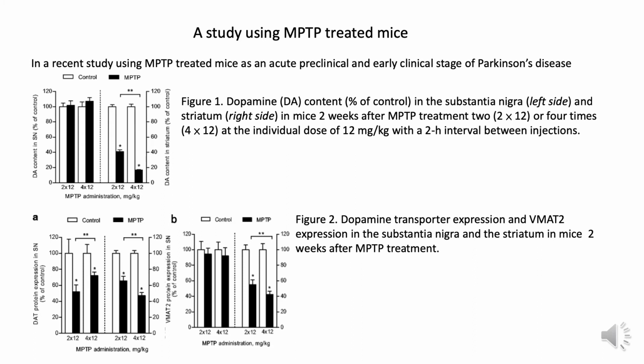For example, in a recent study done by Mazinga Zhao and his research group, MPTP-treated mice were used as an animal model, and they were able to show that the dopamine content in the striatum after 2 or 4 treatments of MPTP will be significantly reduced after 2 weeks, whereas the substantia nigra remained at control levels. It was also shown that dopamine transporter protein expression in both substantia nigra and striatum was reduced significantly. However, VMAT2 protein expression showed no change in the substantia nigra, and only the striatum showed significant reduction in expression. This showed that MPTP treatment was able to represent acute preclinical and early clinical stages of Parkinson's disease models.